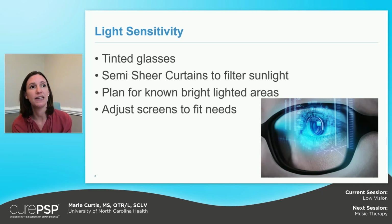Another thing could be if you have big windows at home, you have a lot of sunlight that comes in, then having a certain kind of curtain over the window can be helpful. We're thinking of it as a way to filter that sunlight. So certain rooms may be a little too bright, but having that semi-sheer curtain could help to filter some of that sunlight.